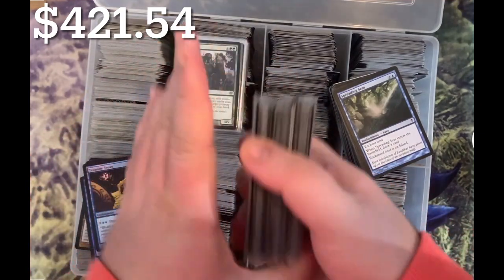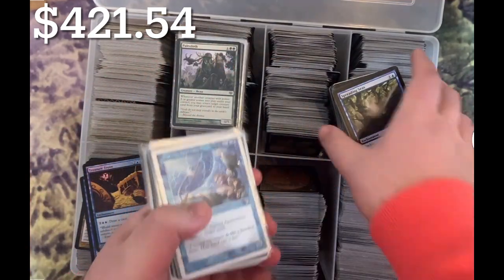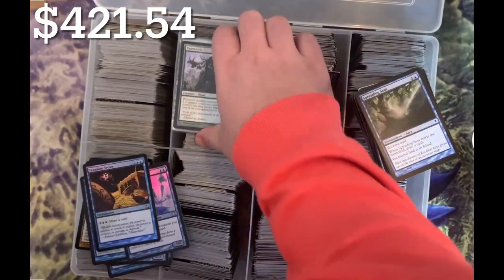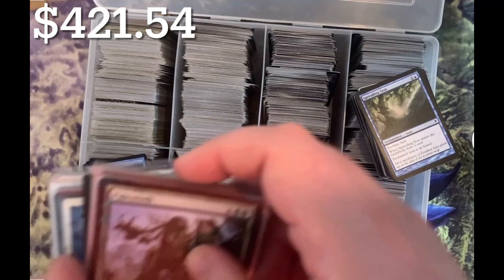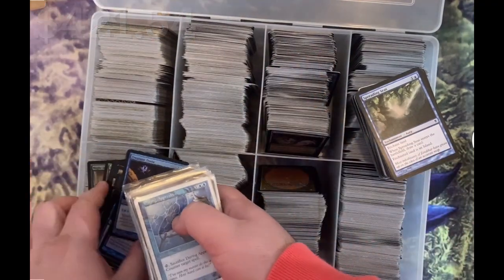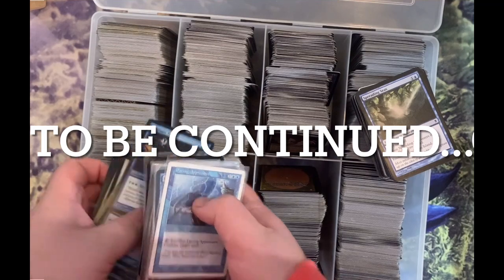So look, there is a little stack of rares. And we've got some playable stuff here. Sorry, some pickable stuff. And some foils.